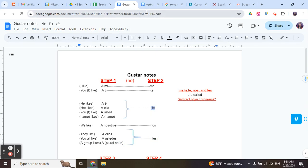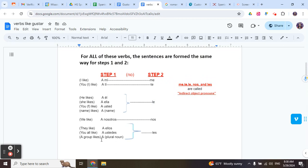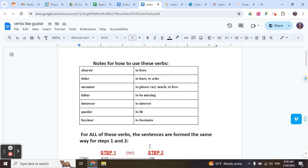Okay, so the step 1 and step 2 are exactly the same. They're exactly the same for all of these verbs as well. So there's a lot of words that work like gustar.